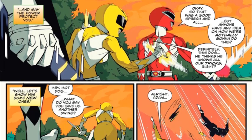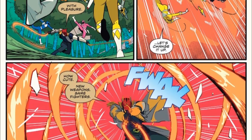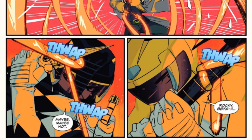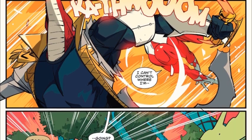They charge at Dane, and Aisha and Adam switch weapons. Dane isn't concerned, his focus more on how they fight than what weapons they're using, but there's another strategy in mind here. Aisha tells Rocky to use Beta 7. Beta 7 is jetting in a combat scenario. Rocky's too low and close to control where he's going, and smashes right into Dane, which was the whole idea.